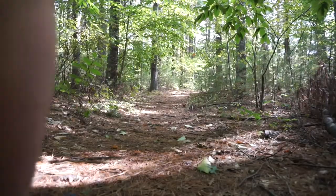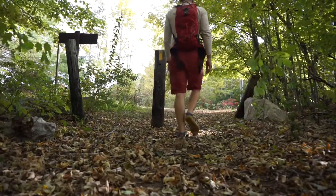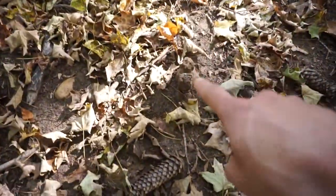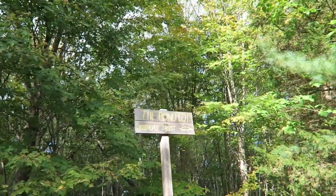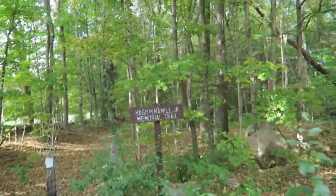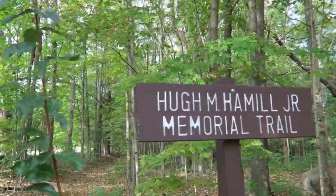Onwards. Into the trail, we reach the road and the alternate entrance with the sign for the pond lot. And the trail is the Hugh Hamill Jr. Memorial Trail.